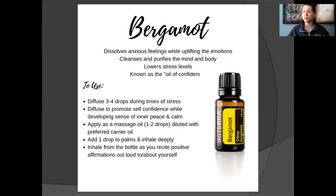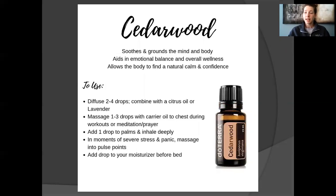And bergamot is actually known as the oil of confidence. So how I like to use this, add 1 drop to your palms. Inhale deeply. That's actually what I did just before this class, just to give me that boost of confidence this morning. You can use this as a massage oil with a carrier oil. You can diffuse this with maybe frankincense and peppermint. Even just diffuse it by itself when you're going through a stressful time. Maybe you've got a deadline at work or just some life changes happening where stress is prevalent. Bergamot is fantastic.